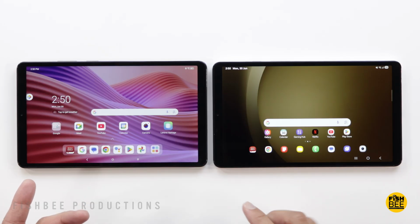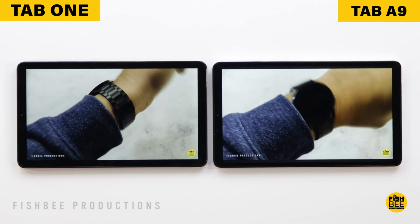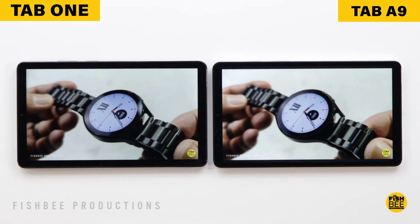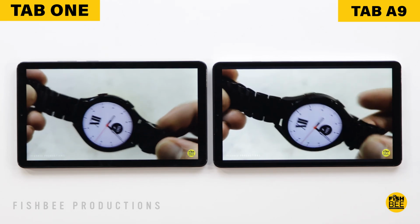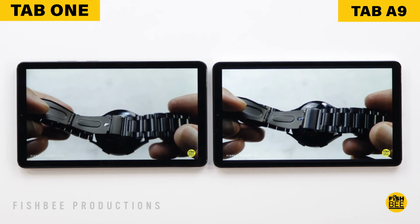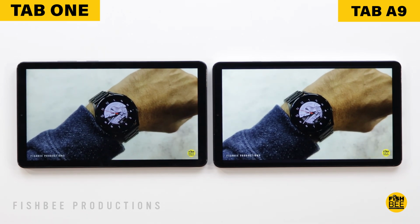One advantage for Lenovo is it lasted about 8 hours in my typical battery drain test versus only about 6.5 hours for the Galaxy Tab A9. Both of these should have plenty of power to last a couple days with mixed use, even longer if you turn the screen brightness down. But if you want the tablet with better battery life, you'll want to go with Lenovo.